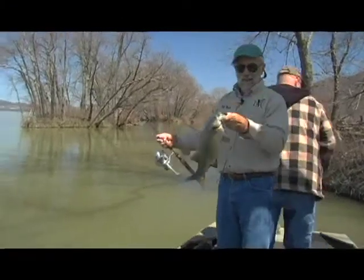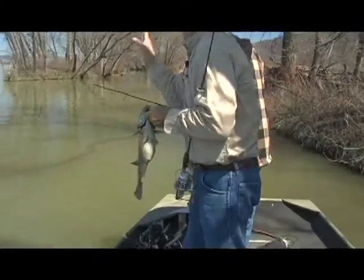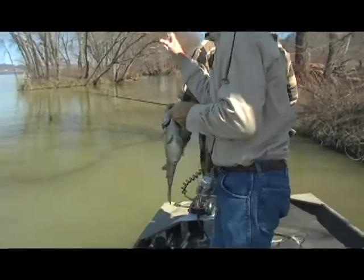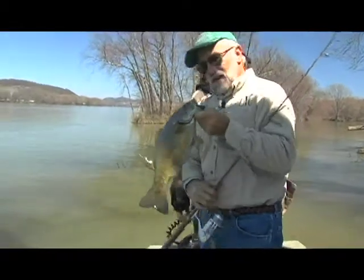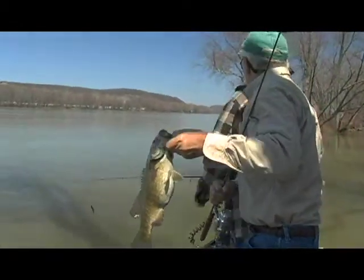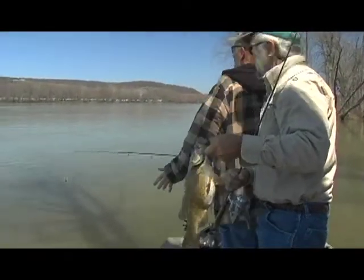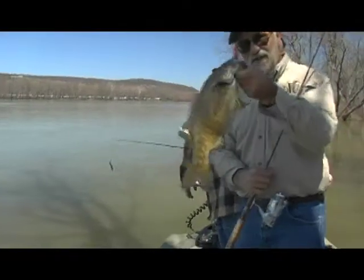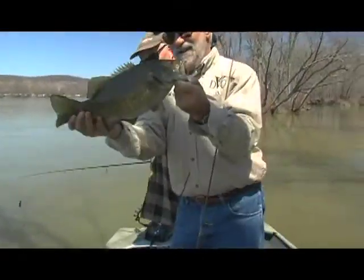That's amazing. Now, Kurt, let's just talk a little bit. We're hitting these isolated points again, but one thing that we haven't mentioned is how much crayfish are in this body of water. It's unimaginable how many there are. Look at the belly on this fish. Right now, her belly, I can assure you, is full of crayfish.